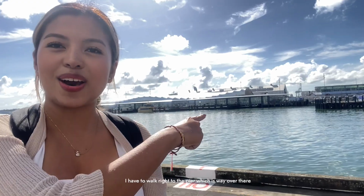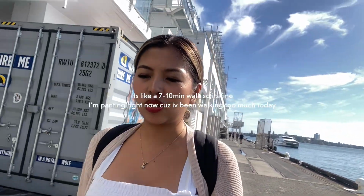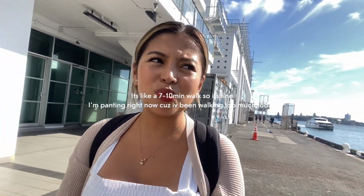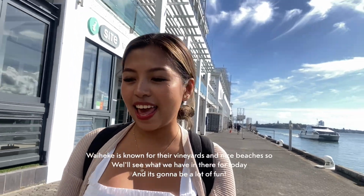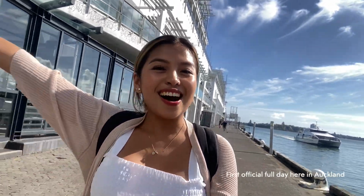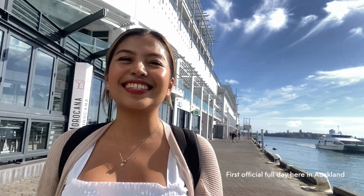You have to walk right now to the pier, which is way over there. It's like a 7 to 10 minute walk, so it's fine. I'm panting right now because I've been walking too much today. Waiheke is known for their vineyards and nice beaches, so yeah, we'll see what we have in there for today, and it's gonna be a lot of fun. It's our first official full day here in Auckland, and yeah, I can't wait to show it to you guys.